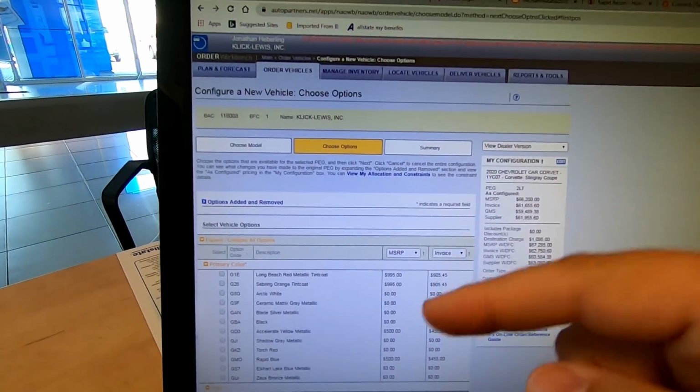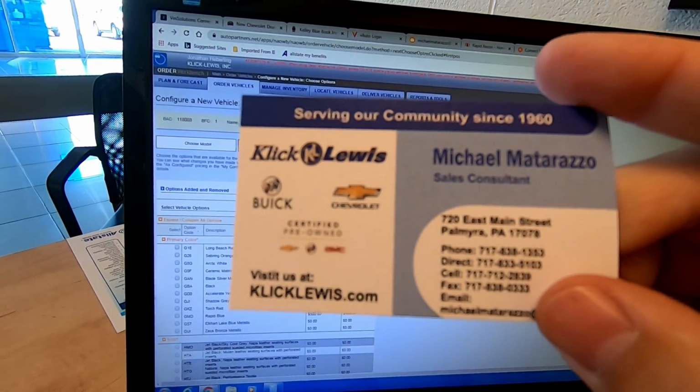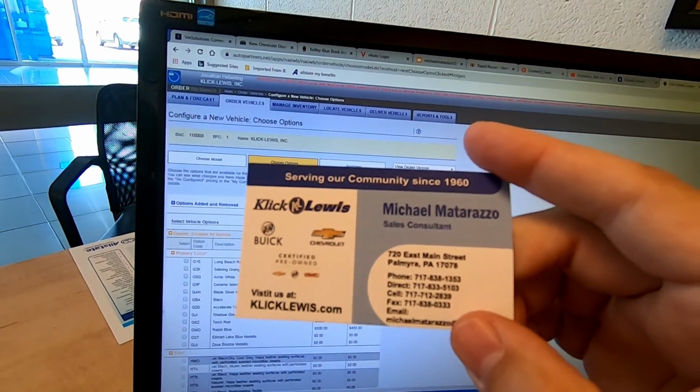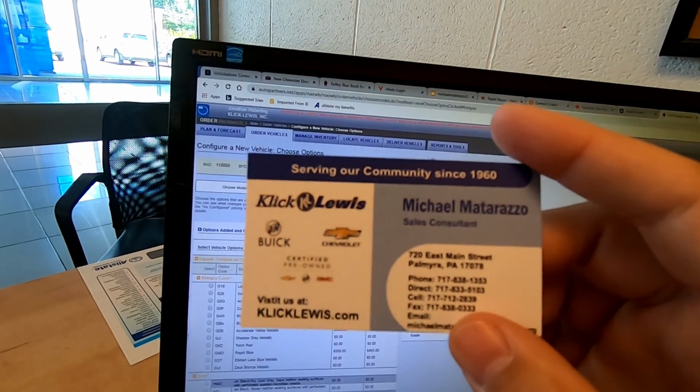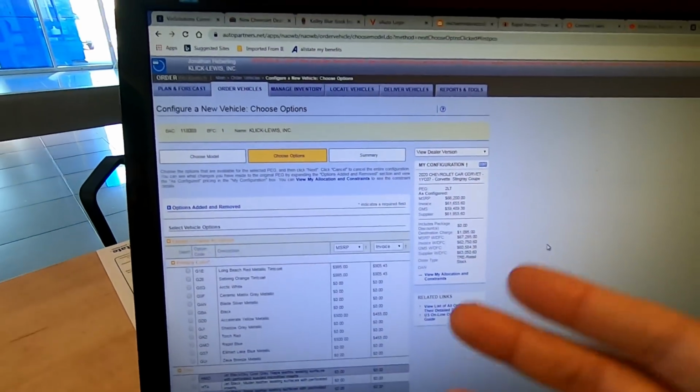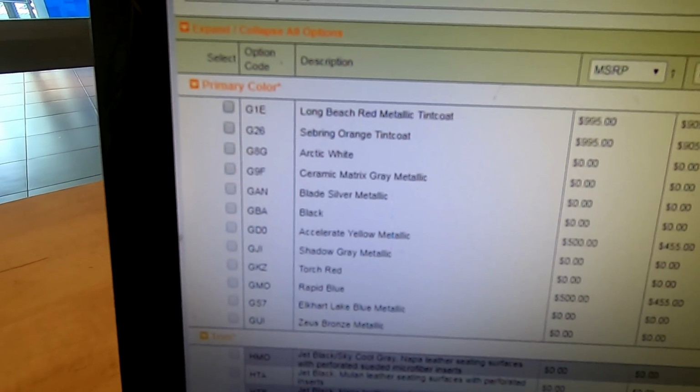They're actually allowing me to be in the driver's seat to order this car at the dealership. I'm working here with the salesman, Mike Matarazzo. And like I said, definitely come over here, check them out. They've been super helpful and overall just a really cool guy. Putting me in the driver's seat to order this thing is just amazing. So anyway, we're gonna go through the options here and see what kind of car we can get ordered.